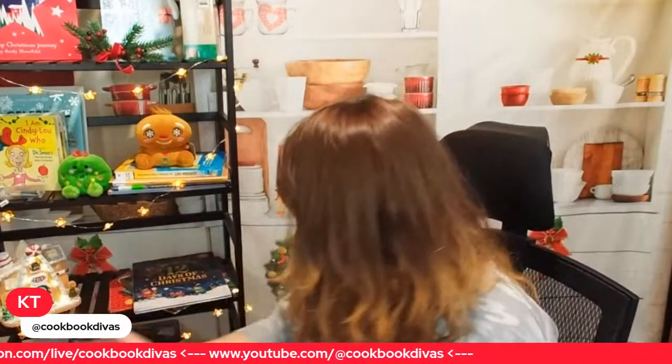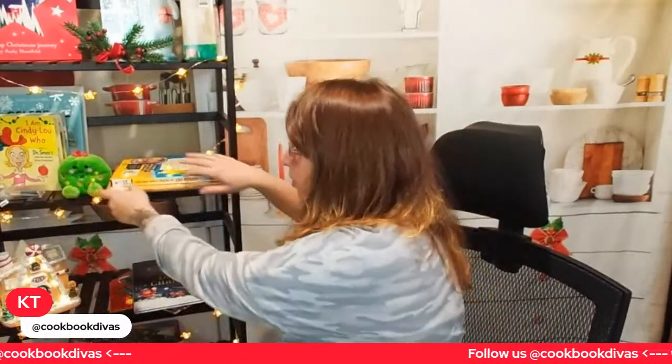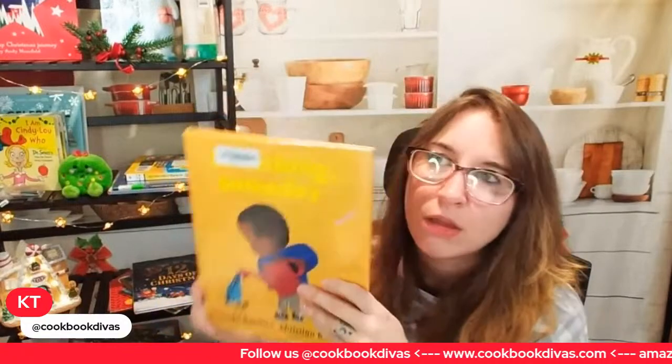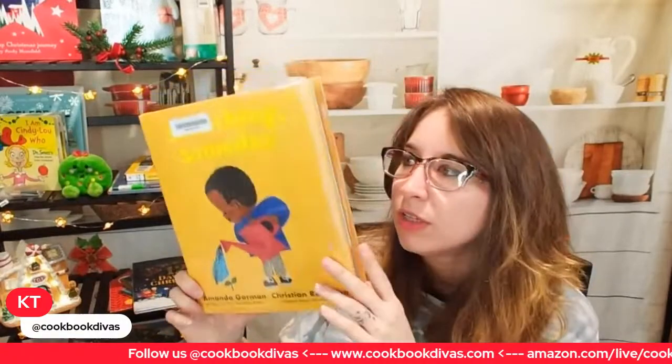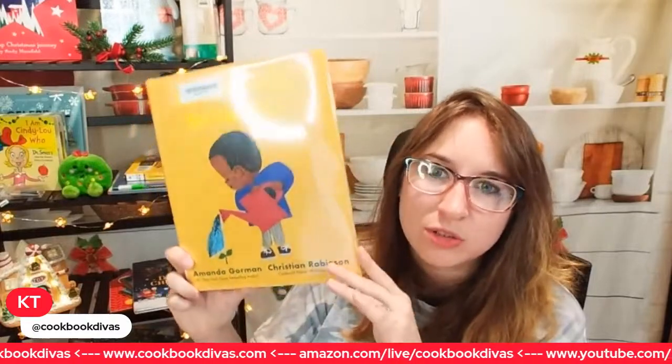All right, so the next book that is not a Christmas book that I'm going to share with you today, I have to make sure to remember, not a Christmas book. I have a ton. So this is Amanda Gorman's book, and this one's more serious. It's not really a holiday book. It's definitely a profound book. It's Amanda Gorman, so of course.